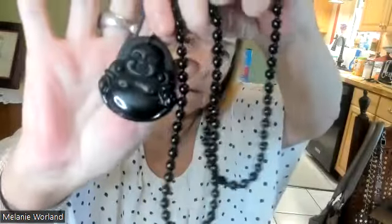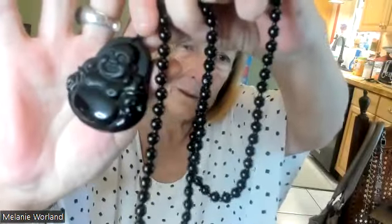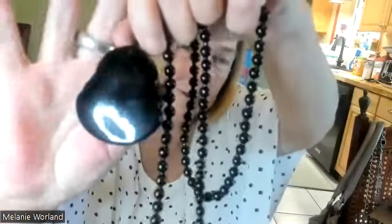by, Lord. Is that 2 by 2 inches wide? Looks bigger. It's carved obsidian. He's a beautiful Buddha. Got my grubby little fingerprints on him. He's beautiful. Just beautiful.